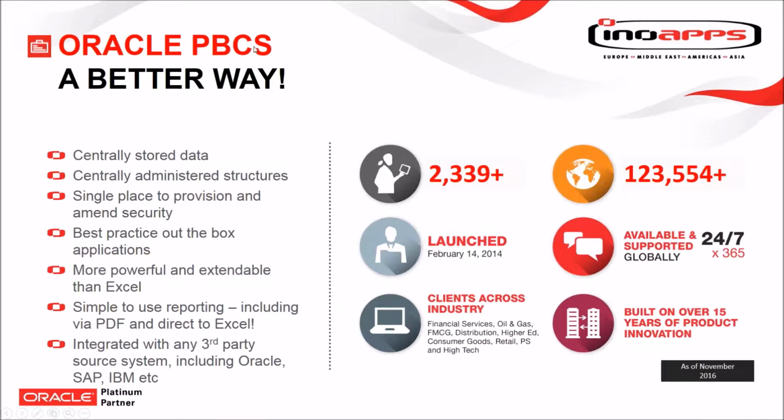And Oracle's Planning and Budgeting Cloud Service, abbreviated to PBCS, is a solution that we know can do that. So we've actually got over 3,000 customers now. This is a little bit out of date. This is from November. And over 130,000 end users using this specific tool in the cloud. So very well established, over 3 years old now, 3.5 years pretty much.